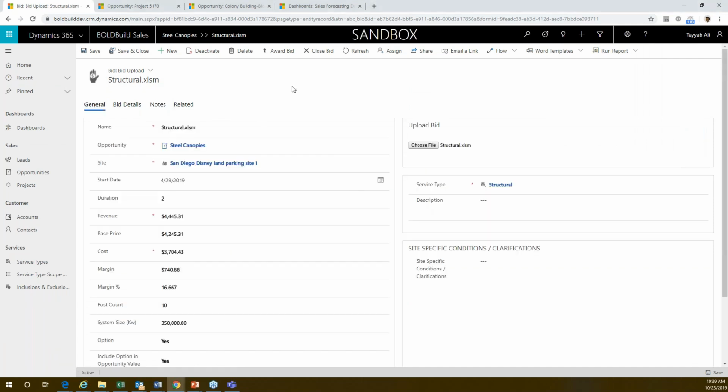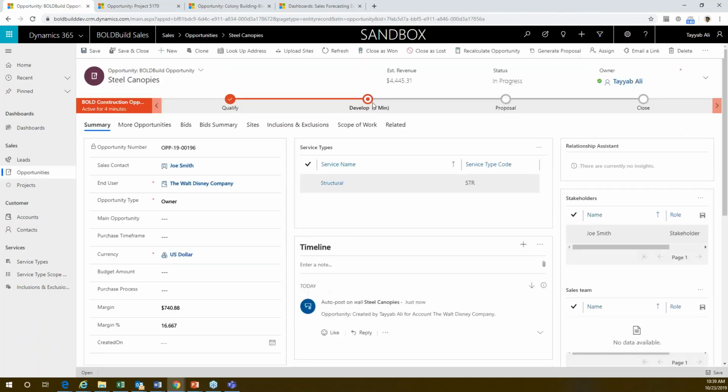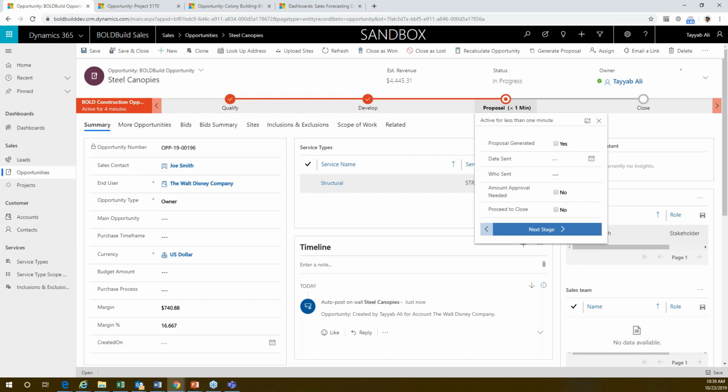So with that, it has now created this bid for me. If I go back to my opportunity, you will see that my bid is there. It brings in my estimated revenue. So I'm going to say, okay, everything looks good. I'm going to say estimates is complete. And this is that cohesive process that I was telling you about. Everybody will have to do these steps to be able to move on. Now, some of these are not required, and that is on purpose, but some of these can be required.